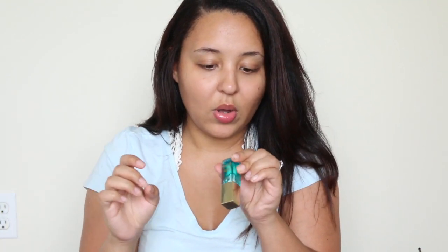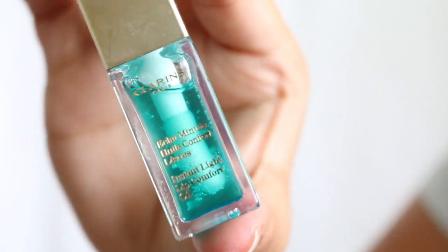I do have two that I want to mention. This is Clarins Instant Light Lip Comfort Oil. And this one is the mint one. And it's very glossy. It's not too sticky.